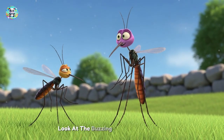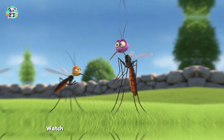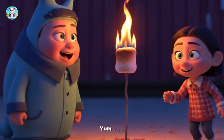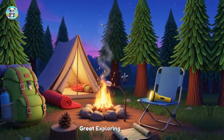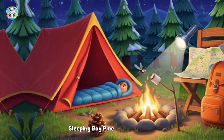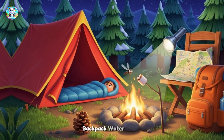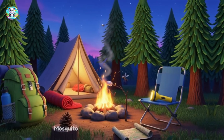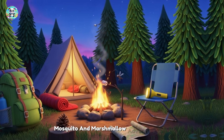Look at the buzzing mosquito, swat, swat, watch out. And a sizzling marshmallow on a stick, yum, yum. Great exploring, campers. We learned tent, campfire, sleeping bag, pine tree, flashlight, backpack, water bottle, camp chair, pine cone, map, mosquito, and marshmallow. Adventure time.